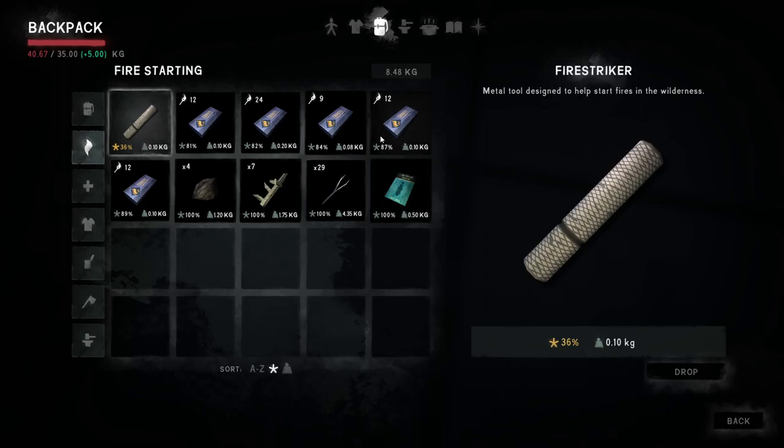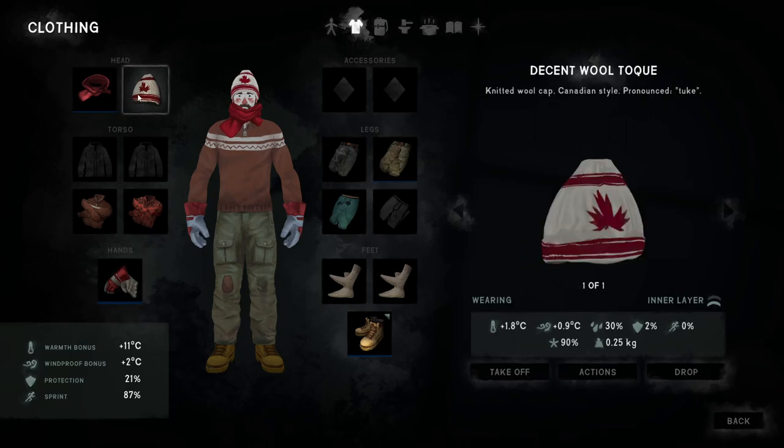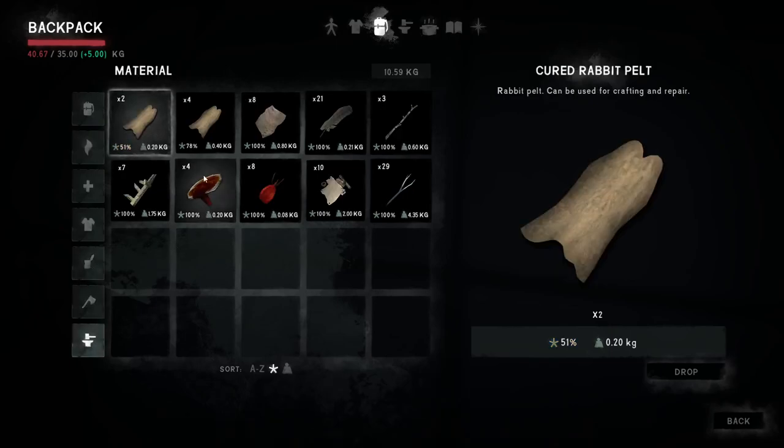So let's take a look at what we should make. We could make the mittens, or the rabbit skin hat? I think I'll just make the mittens. Let's drop. Yeah, so let's drop these two.